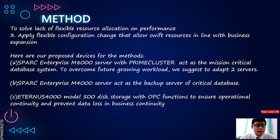And lastly is the ETERNUS 4000 model 500 disk storage with OPC functions to ensure operational continuity and prevent data loss in business continuity. So that's all for my part.